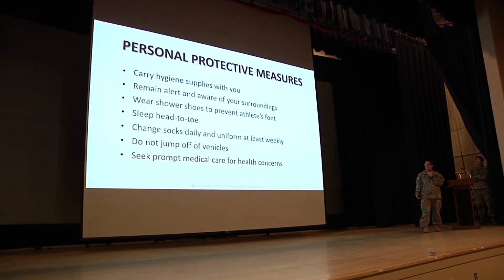If you need to, carry your hygiene supplies with you. Remain alert and aware of your surroundings. Wear your shower shoes. Prevents more than athlete's foot. That's just the main one. Sleep head to toe if you're in close quarters. Change your socks daily and your uniform at least weekly. Don't jump off of vehicles. And then seek prompt medical care for any health concerns. The medics can help you out with whatever you think might be going wrong.